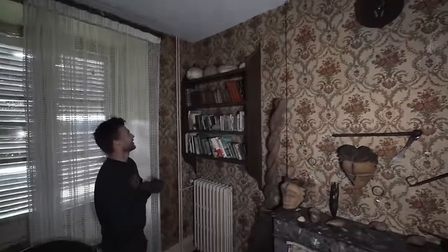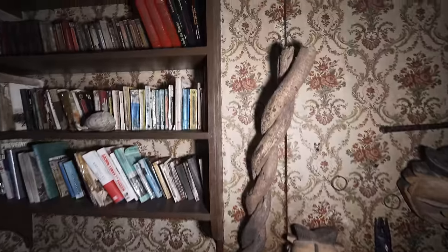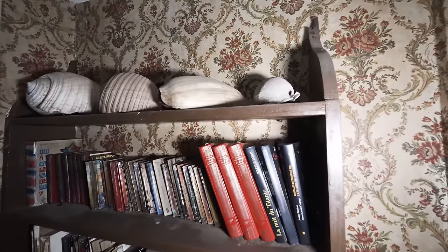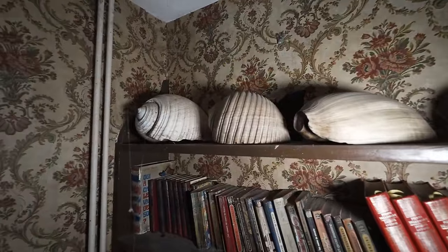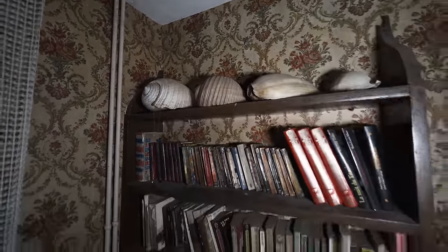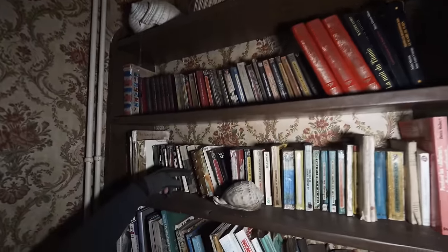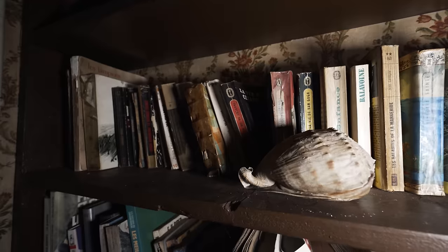If you come to this side, I'll go around. There's like the biggest shells that I've ever seen, Danny, up there. Oh yeah. Can you imagine a snail or a sea animal that's that large? They're literally the size of my head. Yeah, they're really big. Look at this book here in the library. It's literally falling apart. You taped it up and everything.